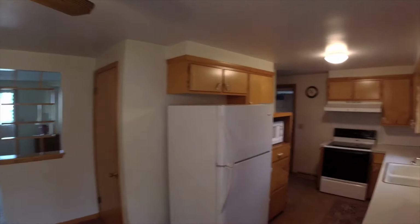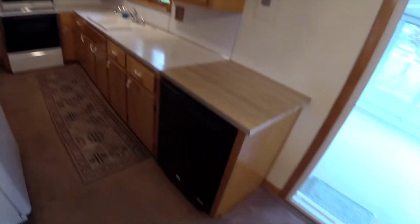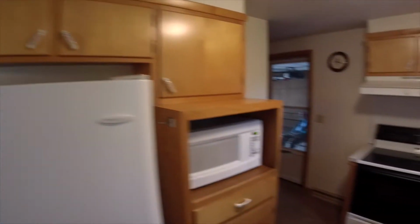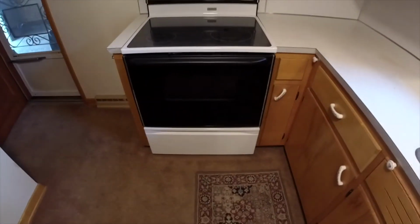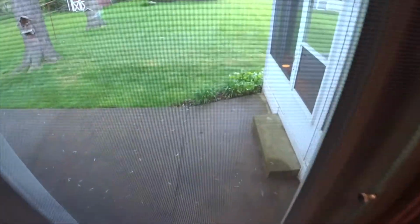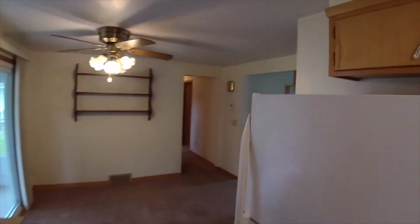Okay, so the kitchen, it looks like maple cabinets. So this is a galley kitchen. You have a dishwasher right here. Okay. Plenty of cabinets. Okay, let's see what the window view looks like. So over the sink, this is basically your view. Okay. All right, let's go look at the bedrooms now. Plenty of room for a dining table. Here's your storage. And it looks like the crawl space is up there.